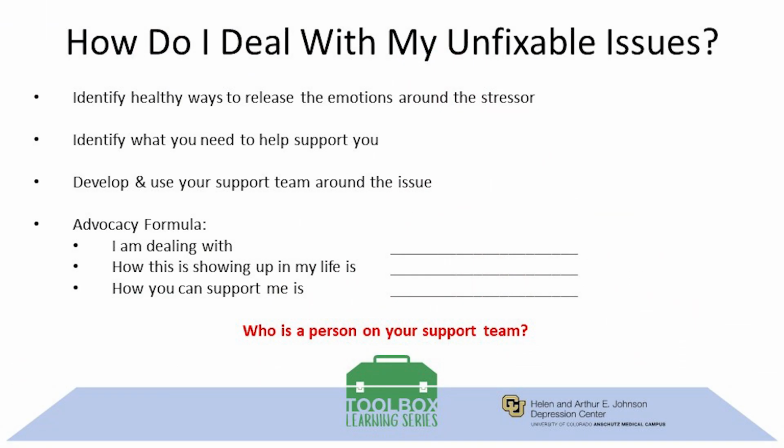Or it could be to a parent. I'm dealing with a breakup. How this is showing up, I'm crying, I can't sleep, I'm really upset. How you can help me is just being a little extra kind, maybe getting me out of here for a little bit, or let's talk about this, or whatever it is. But learning to advocate for yourself is a really important skill with the unfixable issues in life. It's so important that what I would love to do is turn it from an idea into a practice. So just try it really fast, and there's 2 things I'm going to ask you to do this time.